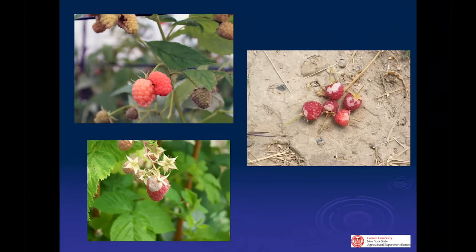So varieties like, for us, Canby is a problem, Nantahala can be a problem, and the black raspberries, especially the primocane type, Niwot, are really problematic for powdery mildew because it comes later in the summer, usually after most of the black raspberries are done for the summer crop.